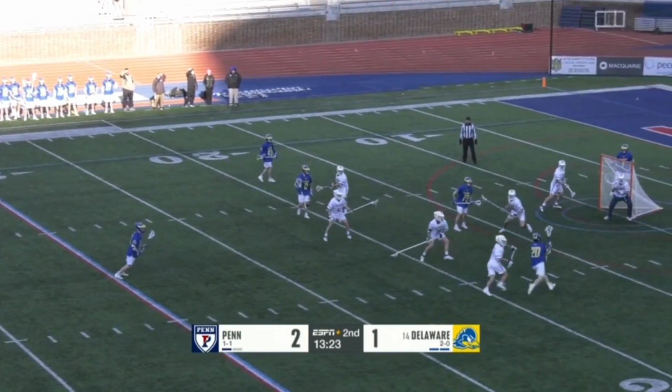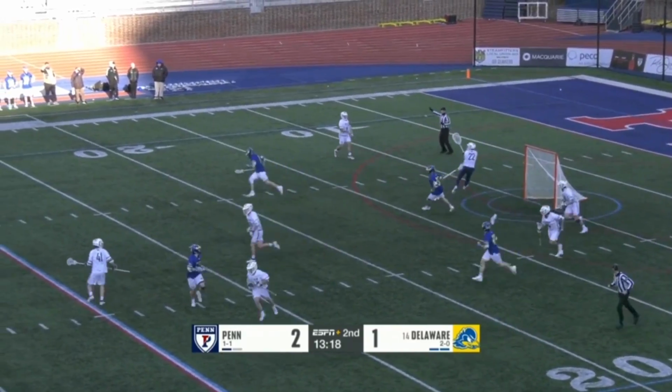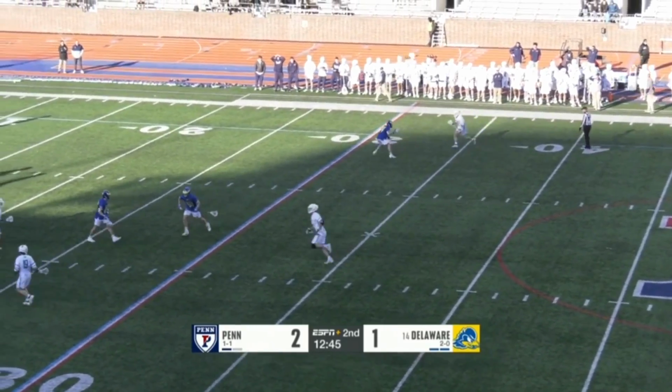Jason Kolar. Nice dodge inside. Shoots and save again by Carroll. Start to steal games.